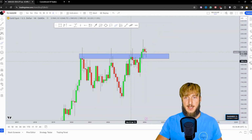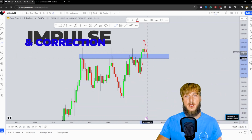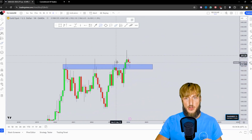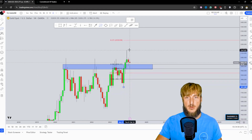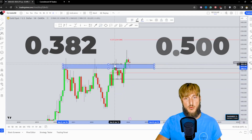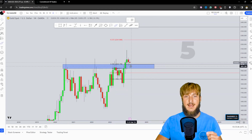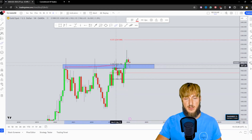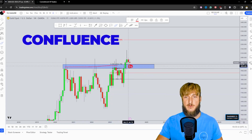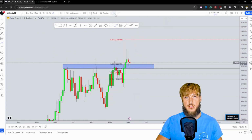We can also notice at the same time that from a pattern standpoint, we have an impulse and correction. And in general, after an impulse, if you want to measure the correction, you have to take your Fibonacci from the low to the high of the impulse leg. And if we do that, we can see how we have the 0.32 and 50% Fibonacci retracements lining up exactly with this previous monthly resistance turn support, creating a confluence of support inside of this area that we could in fact expect this market to want to reject to the upside.